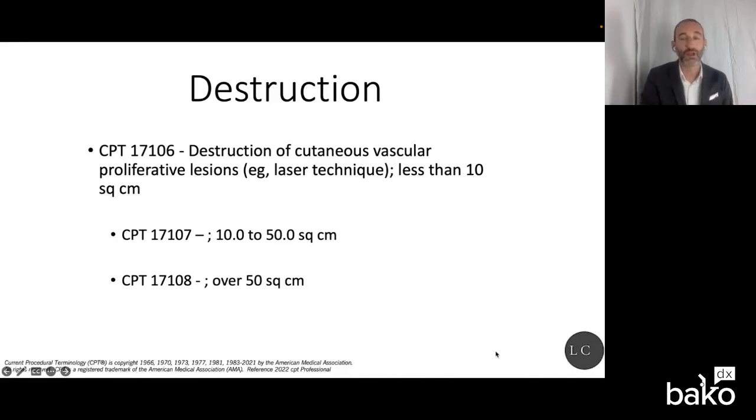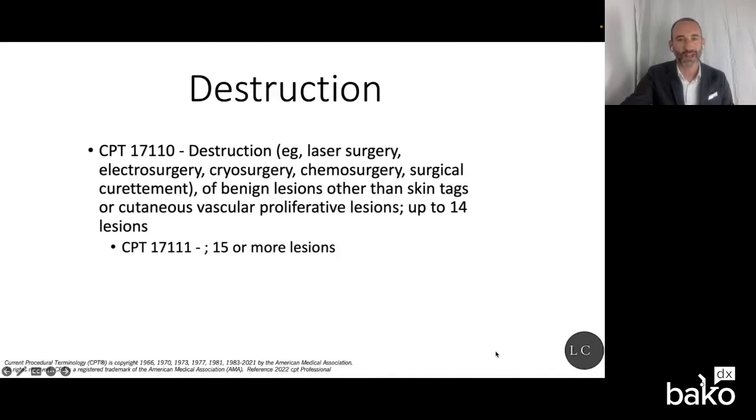That was for pre-malignant. We also have vascular proliferative lesions. These codes are determined by the size, right? And this is the same deal. It's the area destroyed determines the coding. Vascular proliferative lesions, I'm going faster, so we leave time for Q&A. And then finally, this is the one used most commonly, I think, by this audience. This is a benign lesion that's not a skin tag, like a wart. So it's benign. It's not a skin tag. It's not a cutaneous vascular proliferation. Warts are really good examples.